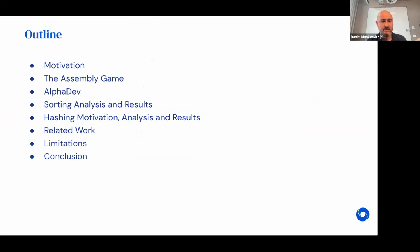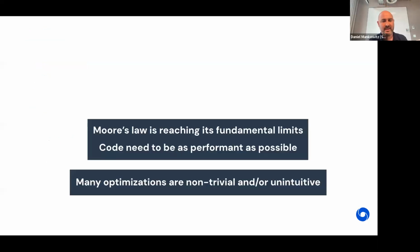And today we're going to take you through the following outline. We'll start by motivating why we started working on this project, and also why we chose to optimize the algorithms we chose. We'll talk a bit about the assembly game, the reinforcement learning problem that we formulated, and some key aspects of our agent AlphaDev. We'll then dive into the sorting results that we got, and then talk about the hashing motivation, analysis and results, as well as conclude with some additional information.